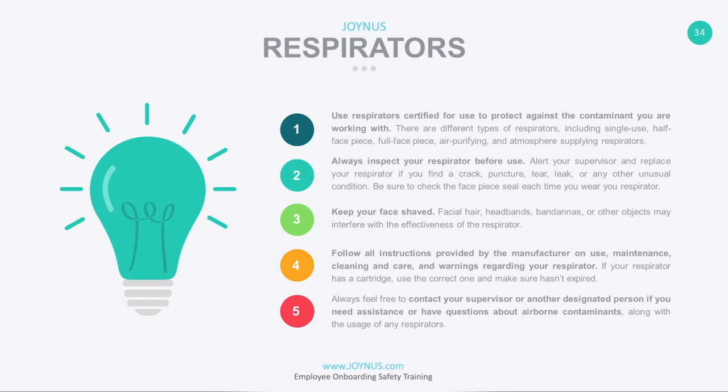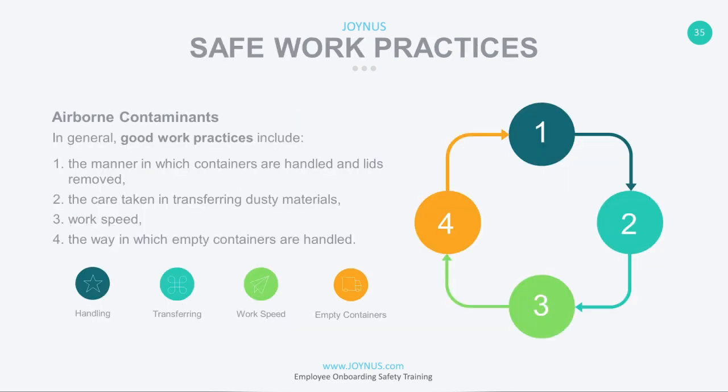Check the face piece seal each time you wear your respirator. Keep your face shaved and clear. Facial hair, headbands, bandanas, or other objects may interfere with the effectiveness of the respirator. Follow all instructions provided by the manufacturer on use, maintenance, cleaning and care, and warnings regarding your respirator. If your respirator has a cartridge, use the correct cartridge and make sure it hasn't expired. Always feel free to contact your supervisor or other designated person if you need assistance or have questions about airborne contaminants and using respirators.